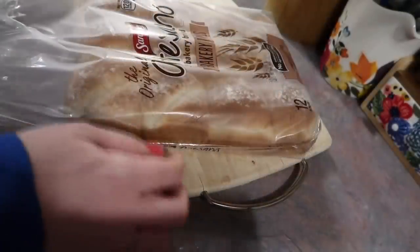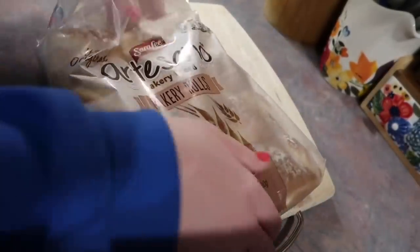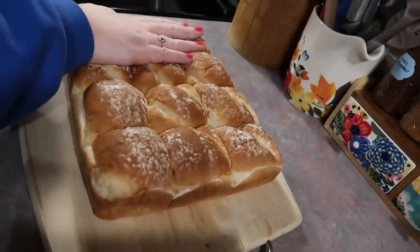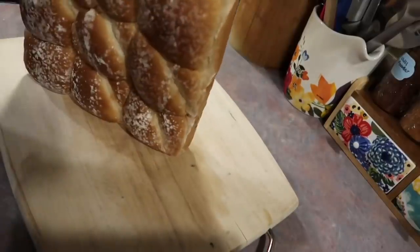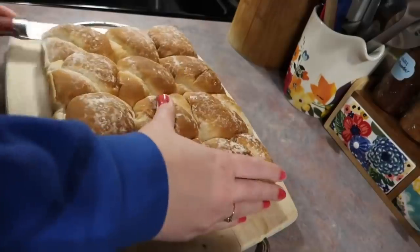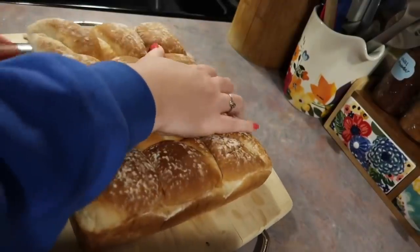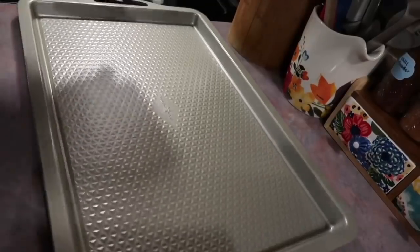So anyways, now that that is ready, I am going to assemble these sliders. Here is the dinner rolls that I chose. I'm just going to take a long serrated knife and cut those down the middle. This is always such a pain. I wish that it came pre-cut. I always end up either smushing the buns on top, or I cut it so uneven, like one side will be so thin and the other side will be really thick, but oh well, it's okay.